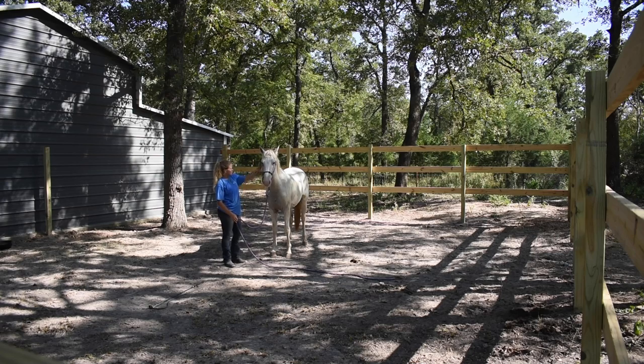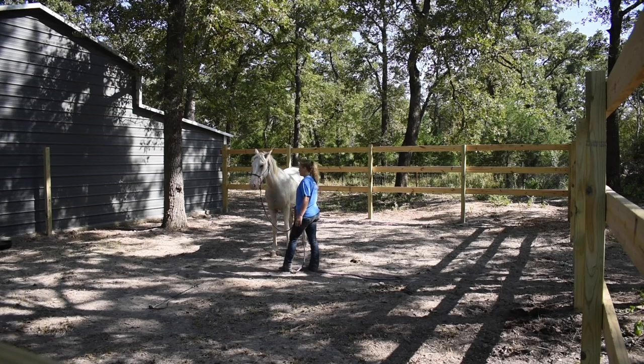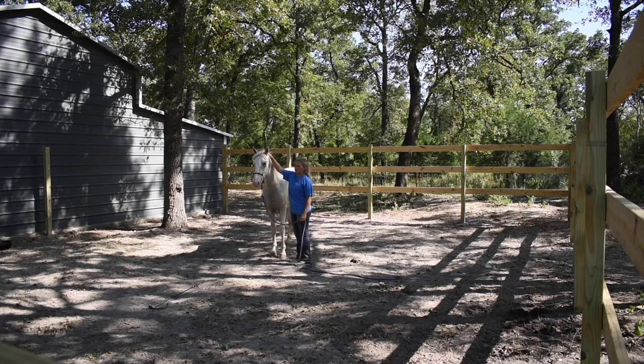He's pretty comfortable with me approaching him. He just sometimes gets touchy about that face, especially right up here. But getting a halter on helps, because if he were to try and avoid me, push his nose out to the side, he's not really doing it right now, I can gently guide him back to where I want him.